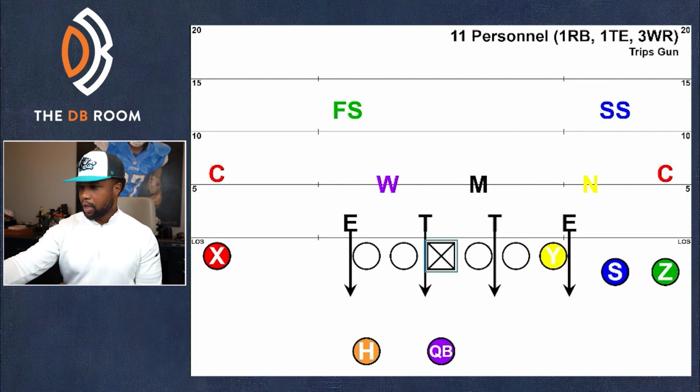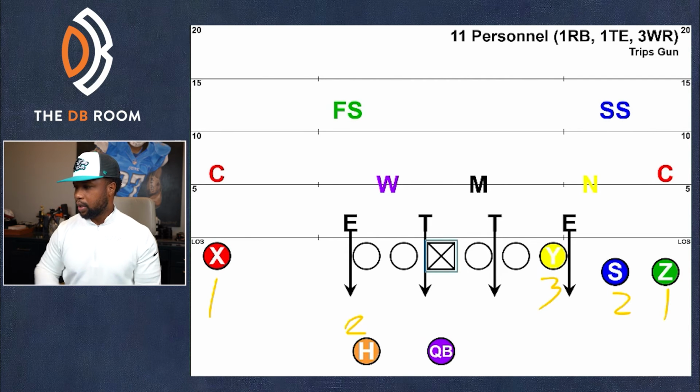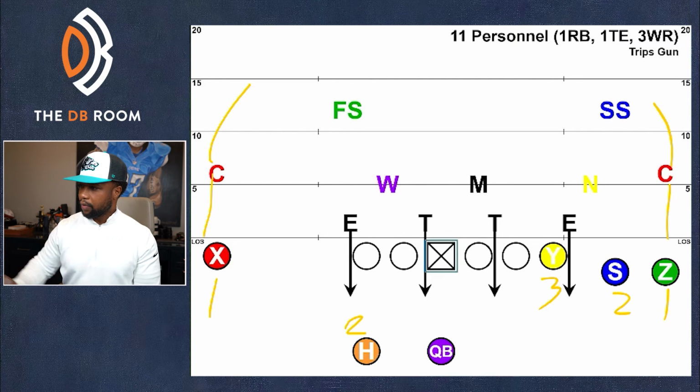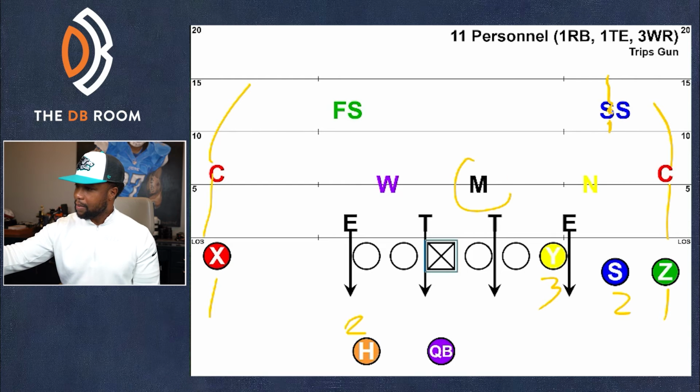So let's do our same things. We got number 1, we got number 2, we got 1, 2, and 3. So how we're gonna play it? This guy is outside and over the top of number 1. Same thing for him, outside and over the top of number 1. This guy is number 2, vertical. This guy right here is playing number 3, this Mike right here. This nickel is inside of number 2, quarter flat. If 2 goes to the flat, the nickel goes with him.